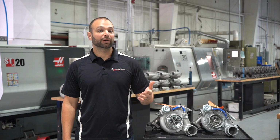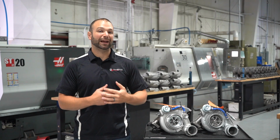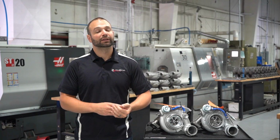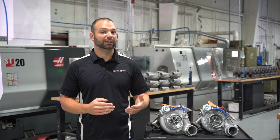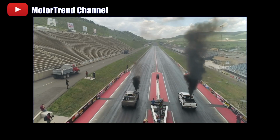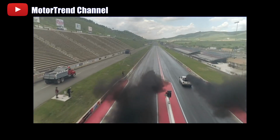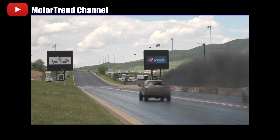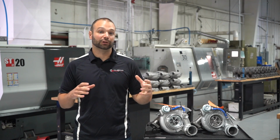That goes for high horsepower guys too. If you've sized the truck to be right on the edge of a turbocharger at 850, 900 horsepower, that turbocharger is going to be well into overspeed when you go to high altitude. So if you're planning on taking the truck up to Bandimere or racing at altitude or going to Diesel Power Challenge or any of those things, you're going to want to size the setup for a little bit more headroom there, okay?